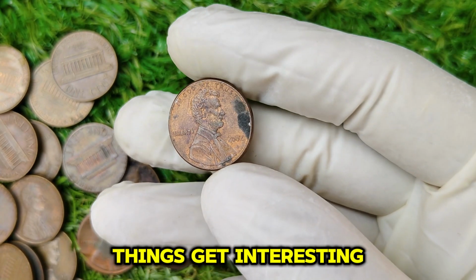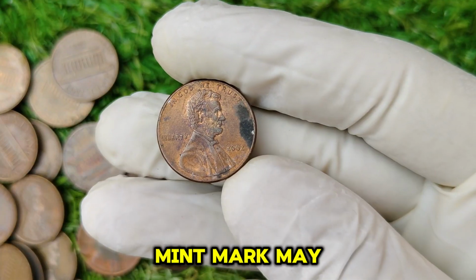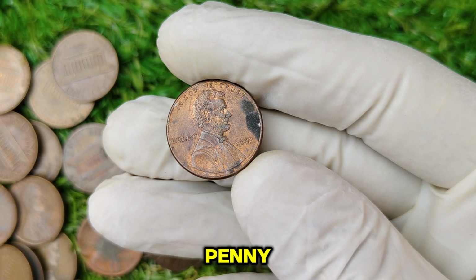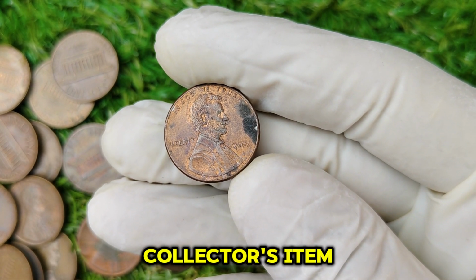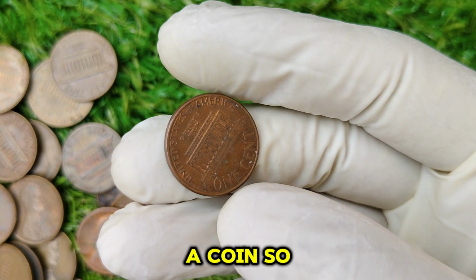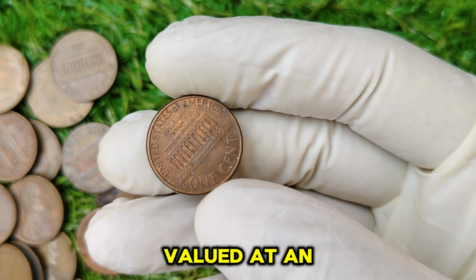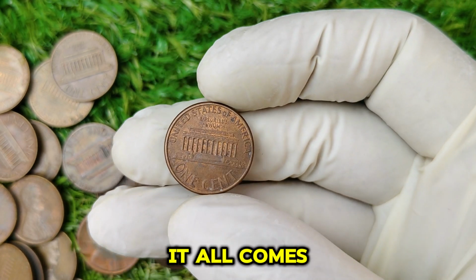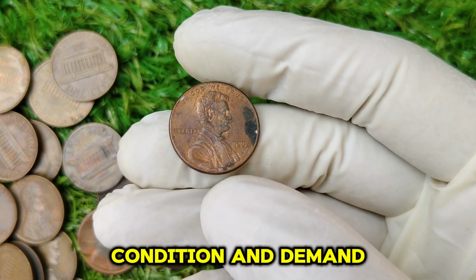But here's where things get interesting. While a no-mint mark may seem common on Philadelphia coins, certain factors can turn a typical penny into a highly sought-after collector's item. The real question is, why is a penny from 2002, a coin so many of us see every day, valued at an eye-popping $23,019? It all comes down to rarity, condition, and demand.